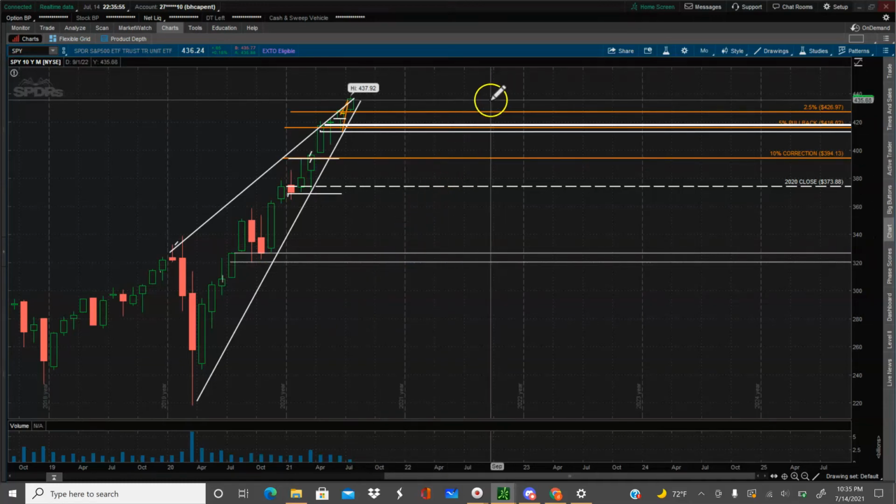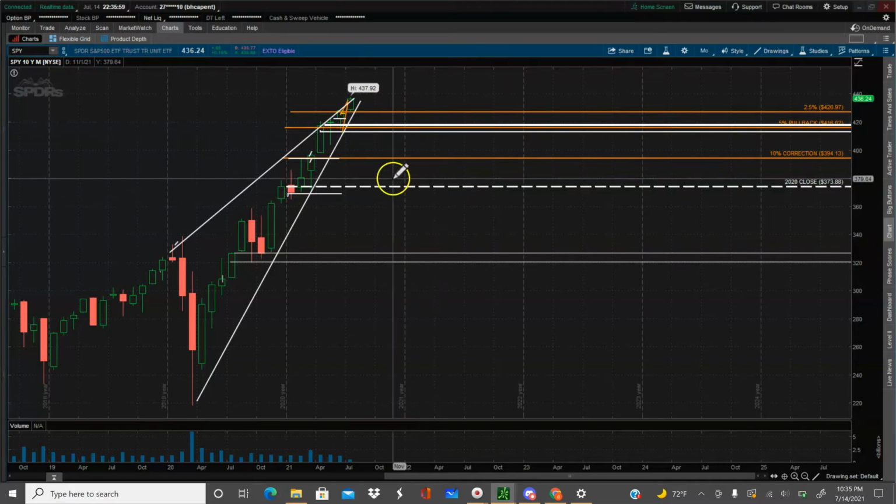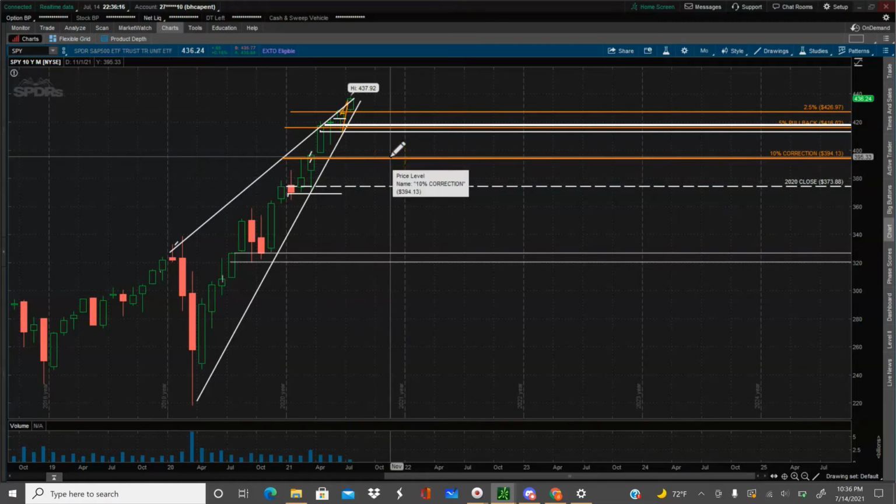But I think it'd have to be something pretty drastic to cause this price to break down so significantly. But yeah, maybe at least down to that 2020 close, but that would mean that it's entered into correction territory. So keep that in mind. But I would watch that correction level first if it breaks these levels.